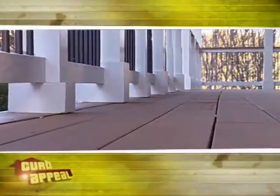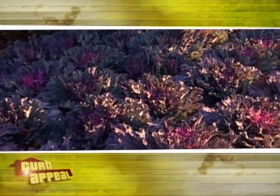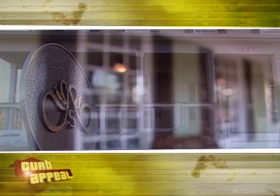Well, we've got a little business, a lot of leisure, and a little island inspiration thrown in for good measure. This makeover's got us sitting back and kicking up our heels. From the laid-back porch to the leisurely landscape, we found the key to this island makeover. See the results next.